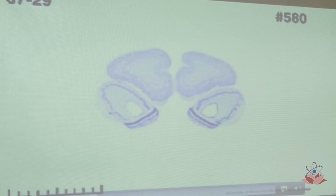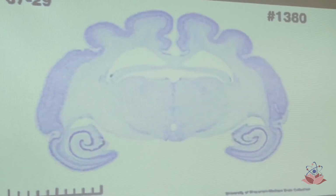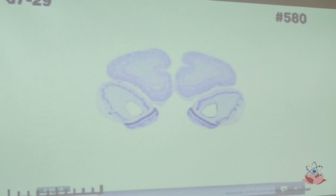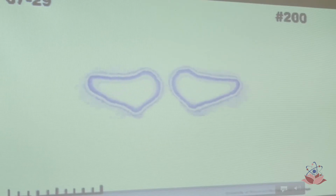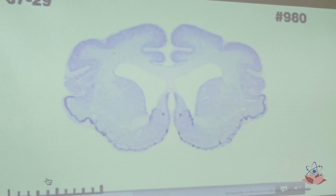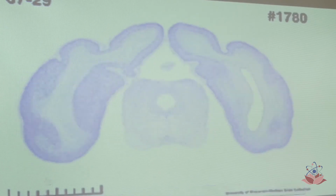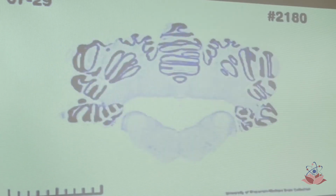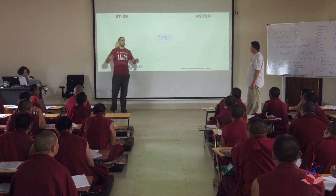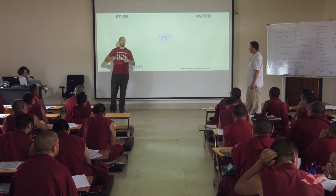That's all olfactory bulb. So if we start back at the beginning, everything you see here is olfactory bulb until right there the frontal cortex comes. And it's kind of interesting because in comparison to the cat brain right there, the cerebellum isn't nearly as large comparatively.